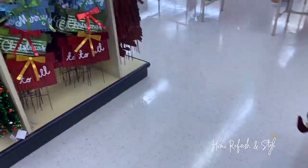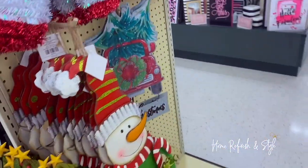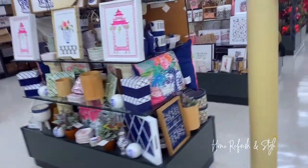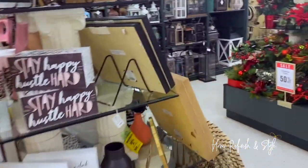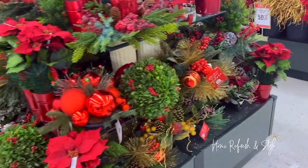Love, love, love them. Here's some more maybe outside-y stuff for maybe your front yard. I'm liking these. They've got it all. And then I'm going to be doing a home decor video here soon with all this because I'm just trying to stay focused here, but they have so many. Stay happy. Hustle hard. They have a lot of cute decor for regular all year long too.